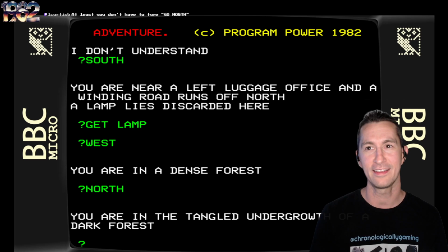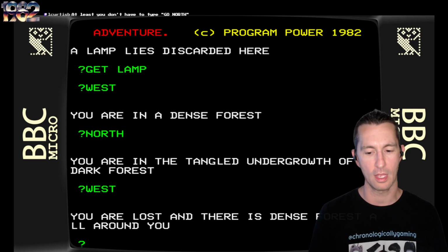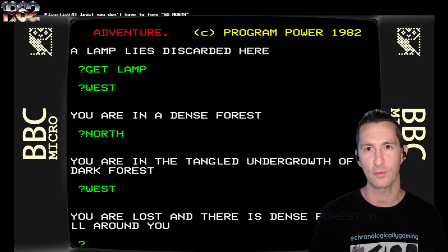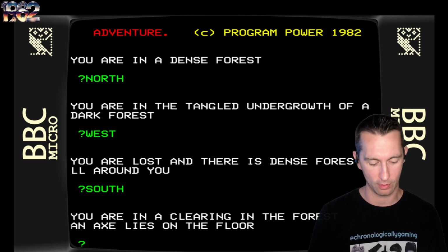All right, so after we head north, let's go ahead and head west. Make sure you're making the map. Uh-oh, you're lost. And there's dense forest all around you. Oh, great. All right, let's head south. Hopefully I'm not really lost. You're in a clearing in the forest, and an axe lies on the floor. Oh, get that axe.